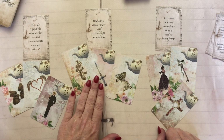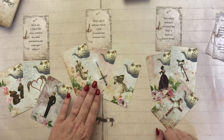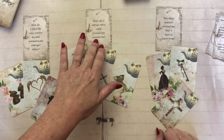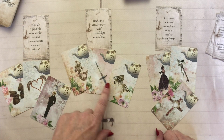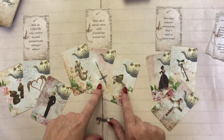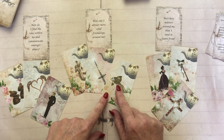Then we go to her next question, how can I attract more solid friendships around me? And that's not relationships as in lovers, it's particularly friendships. She's also got mermaid, sword and fish. Fish is very social. It's a beautiful card for friendships around her, and it does mean good people.